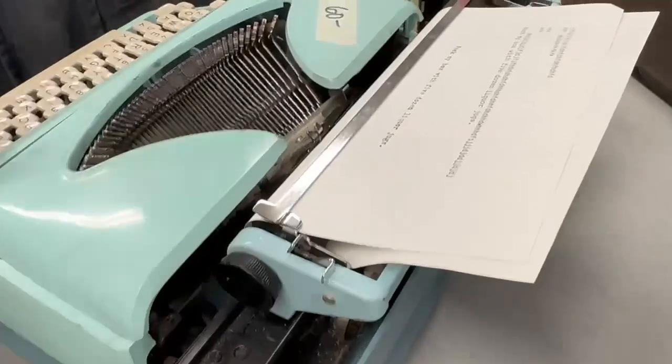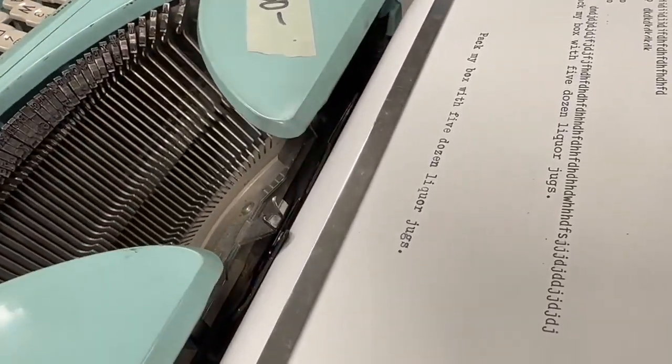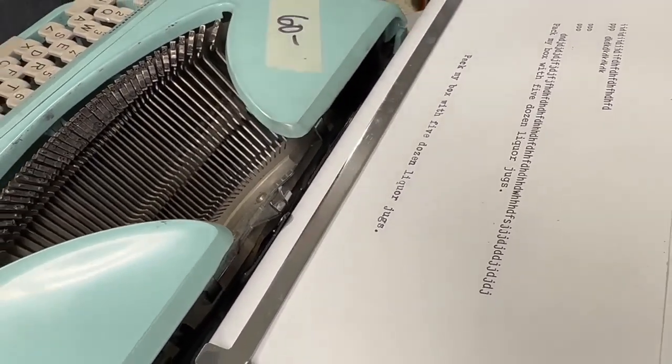So this, sir, is all the letters of the alphabet. Pack my box with five dozen liquor jugs.